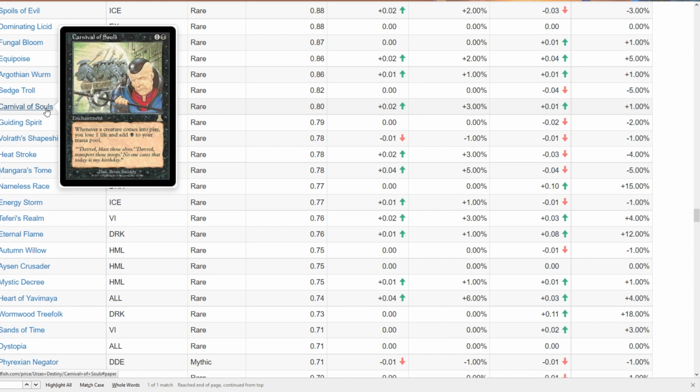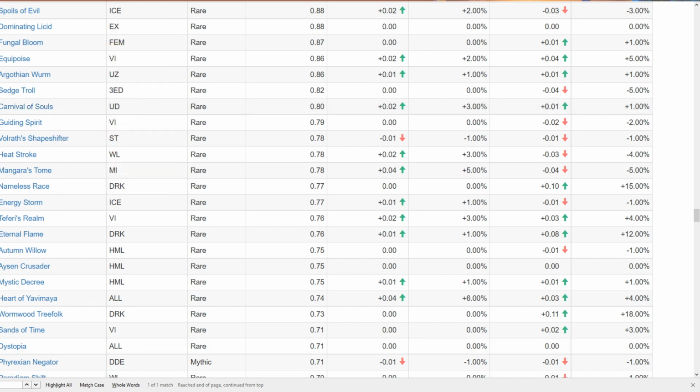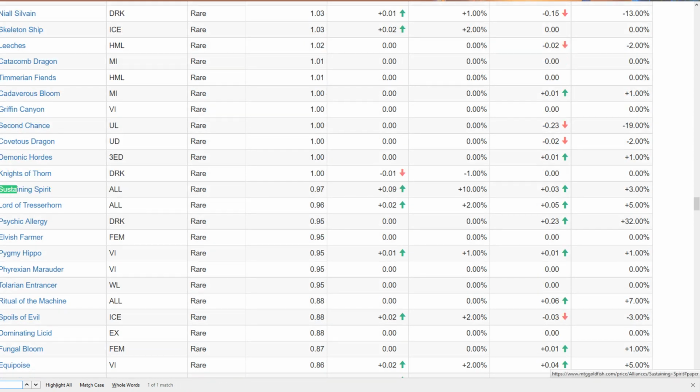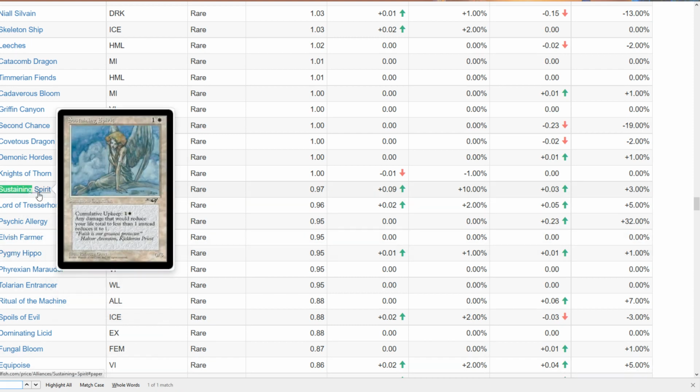Alrighty, so the next one is Sustaining Spirit. The Sustaining Spirit was also pretty cool. And I apologize for this being a long, long list. Sustaining Spirit: all damage that would reduce your life to less than 1 reduces it to 1. You can play this when you're ready to infinite combo with a lot of decks that deal damage to you over and over to do something.